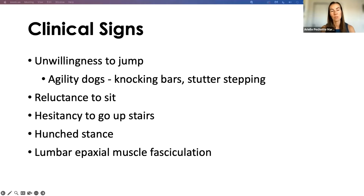Stutter stepping, which is where instead of approaching the jump and taking a clear jump, they hesitate a little bit. So they take an extra step or two before the jump. So they're hesitating and measuring that jump and thinking about having to get over it. Reluctance to sit, hesitancy to go upstairs. Sometimes they have a hunched stance. So they'll have a pelvic tilt. And then the one thing that I find pretty consistently is this lumbar epaxial muscle fasciculation. And I actually have a video of that in a little bit.